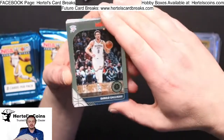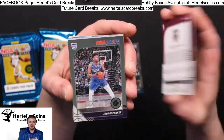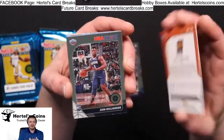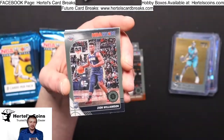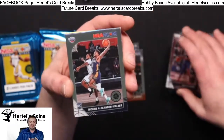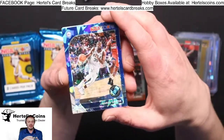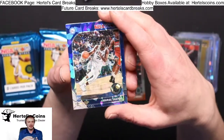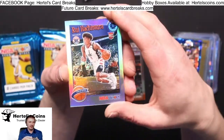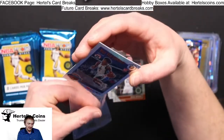Okay. Dante Exum. Collin Sexton. Cavaliers. Jabari Parker. Mikal Bridges. There we go. A base Zion Williamson rookie for the Pelicans. Nickeil Alexander-Walker. Pelicans again. Blue Prism rookie for the 76ers. Shayok. Good rookie hit. And the silver Rui Hachimura is hot.